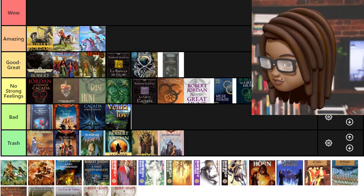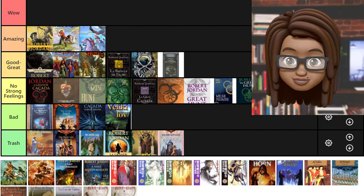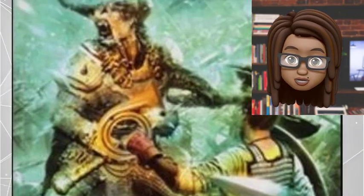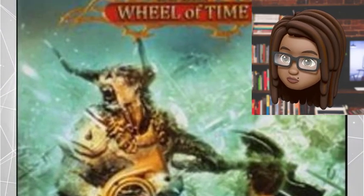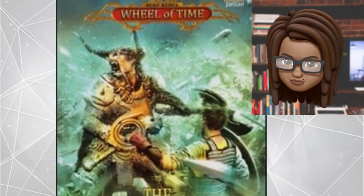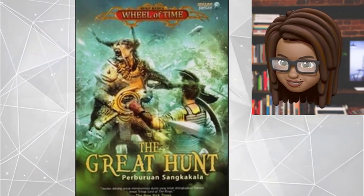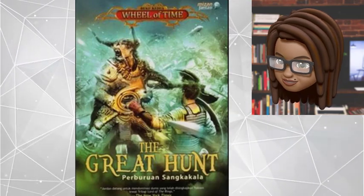Okay. And then, these next ones are Indonesian covers. Here we have someone with a horn fighting a bestial looking creature with horns. Maybe that's Rand when he was getting the horn away from Fain and the Trollocs, I suppose. This cover, it's interesting.